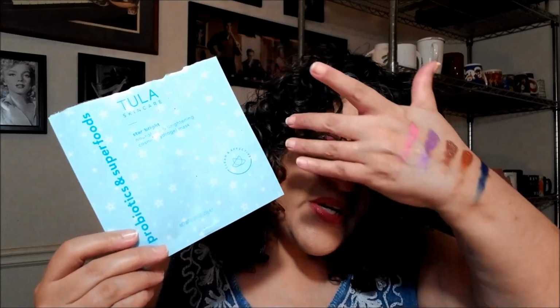So next is the Tula sheet masks. Now, we got 2 of these. I only kept one, and I gave the other one to my daughter. That should be no surprise to any of you. This mask is in two pieces. It's broken up into 2 pieces. One that covers the top of your face, and the one that goes around your mouth.